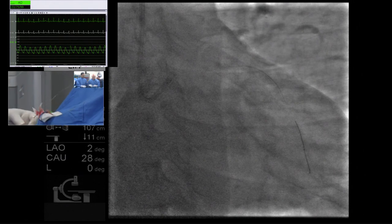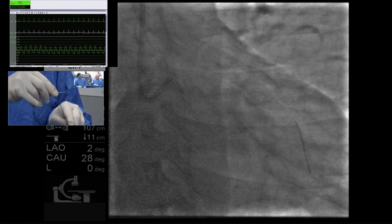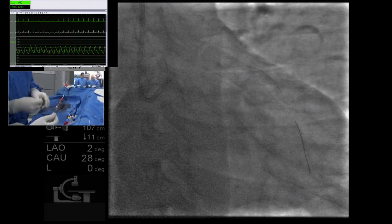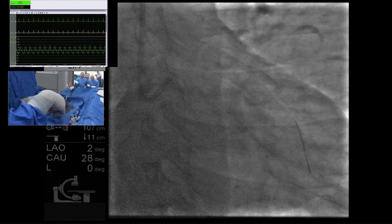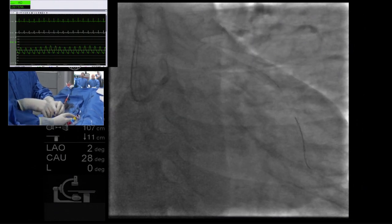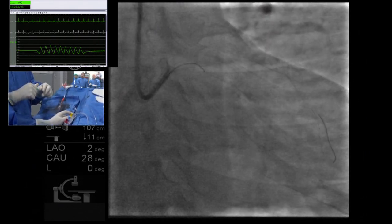But in my center, I'll easily start every procedure with a wire I'm familiar with because it gives you, as I was saying before, the tactility, and you feel that lesion. Then you need to see if it's a CTO, that's another style. If it's a very calcified lesion, it's another style. If there is a tight lesion, it's another thing. If there is tortuosity before or in the lesion itself, it's also another wire. So these are all factors you need to consider when you choose the wire.